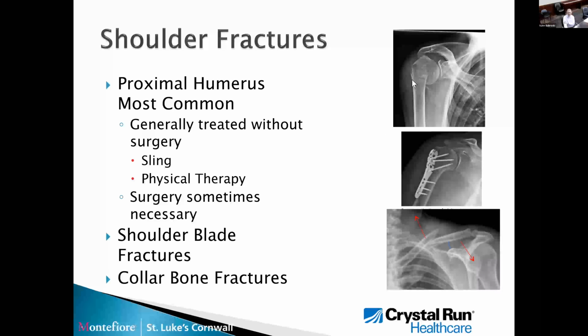Fractures typically involve the ball over here, called proximal humerus fractures. These are generally treated without surgery. 90+% of the time they're non-surgical. Surgery is only when they're significantly displaced. And this is a picture of surgery performed here, where a plate and screws are put in to help hold it in place and realign it.